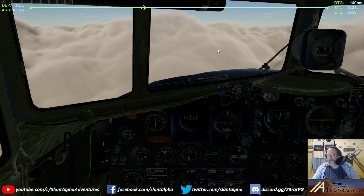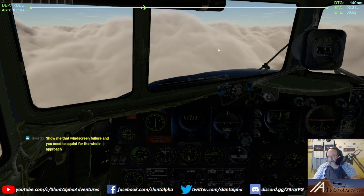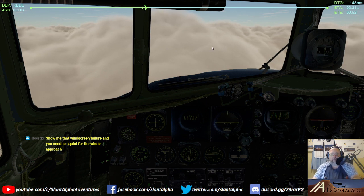Slant uniform approach. Do the windscreen failure, then you have to squint for the whole approach. Yeah, I have to put the goggles on.